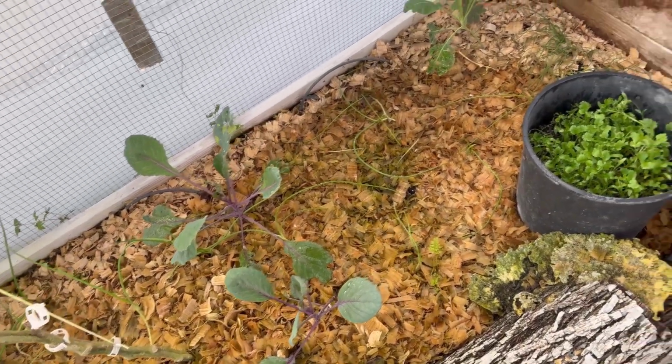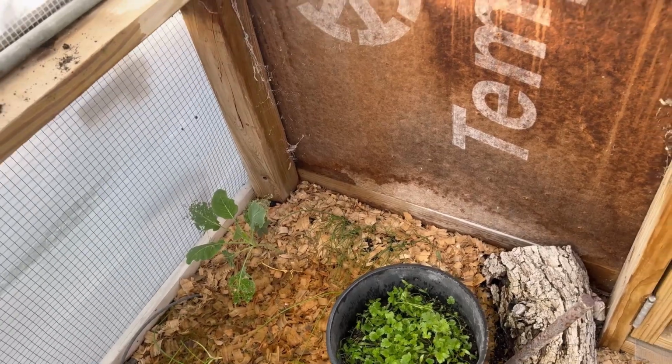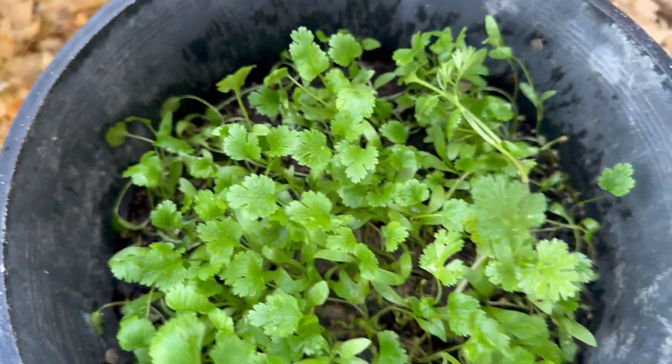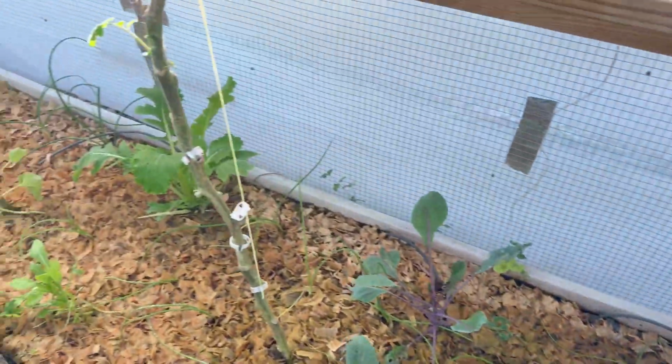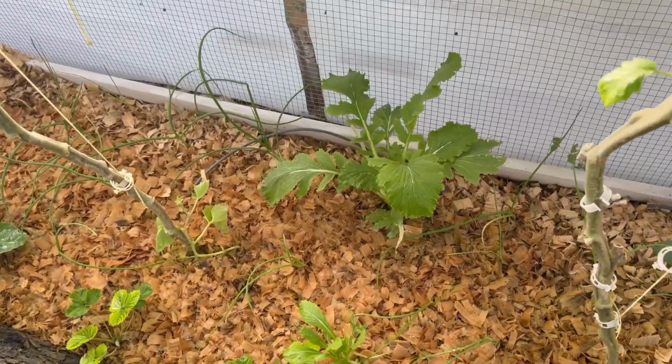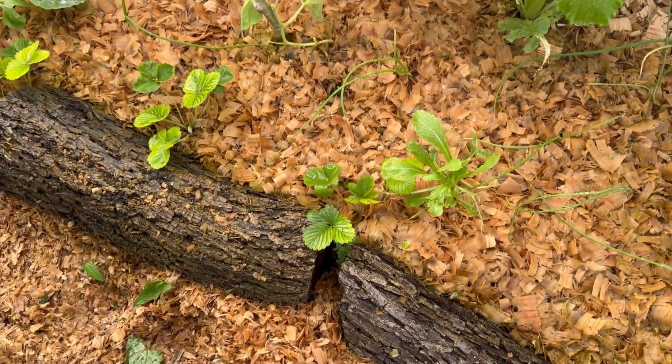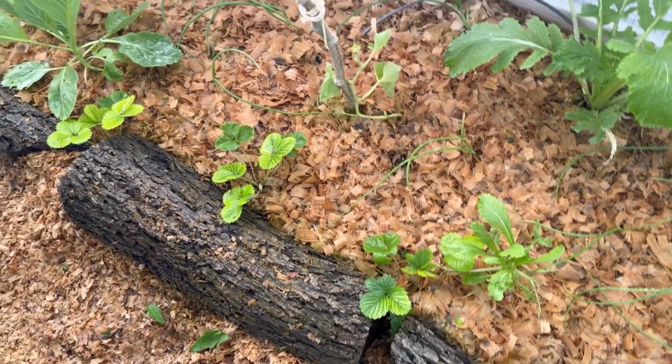See a couple red cabbage. Everything in this corner isn't doing too great, except my cilantro seems to be cool here. So it's filling out in its little bucket. That Michihili, I made some cabbage rolls with that the other day. That was pretty good. Strawberries are okay.